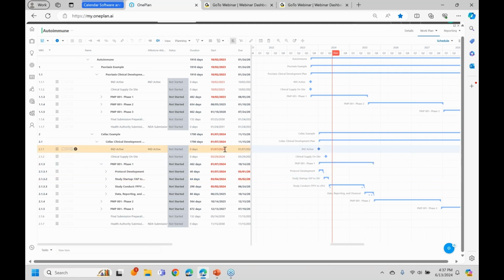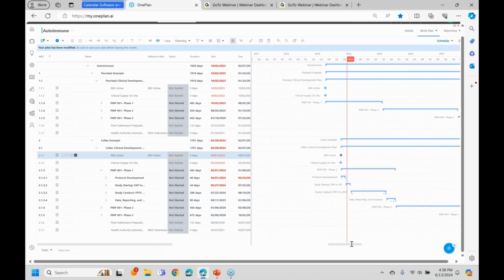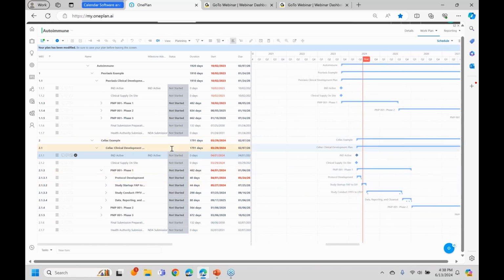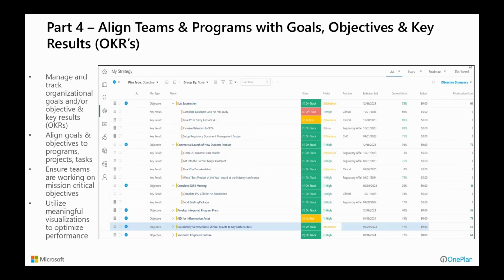So for example, if I say, we just found out the IND is not going to be active until April 1st. Notice it recalculates everything and shifts everything so you can see the impact it has. And maybe that's more acceptable, maybe it's not. You start making adjustments in this sort of master plan area. So lots of good functionality in there as well.